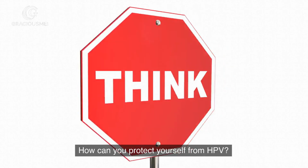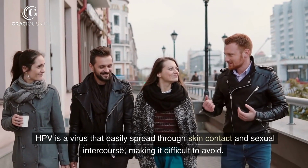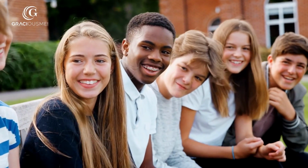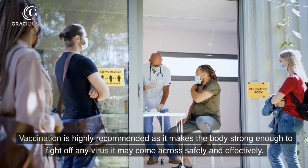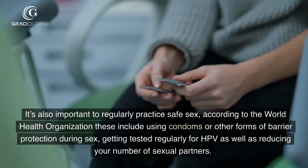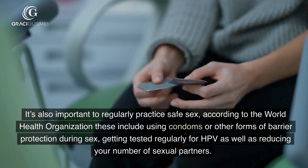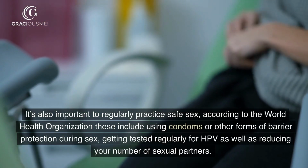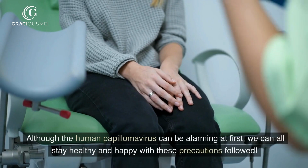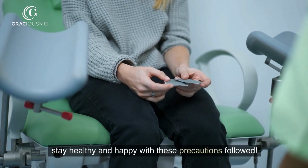How can you protect yourself from HPV? HPV is a virus that easily spreads through skin contact and sexual intercourse, making it difficult to avoid. However, we can take a few steps to reduce our risk. Vaccination is highly recommended, as it makes the body strong enough to fight off any virus it may come across safely and effectively. It's also important to regularly practice safe sex, according to the World Health Organization. These include using condoms or other forms of barrier protection during sex, getting tested regularly for HPV, as well as reducing your number of sexual partners. Although the human papillomavirus can be alarming at first, we can all stay healthy and happy with these precautions followed.